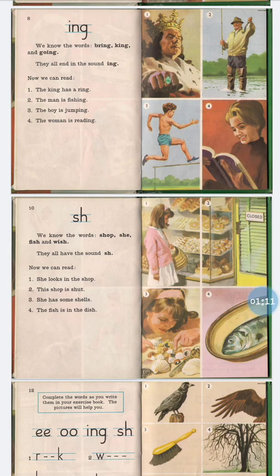Ing. We know the words bring, king, and going. They all end in the sound ing. Now we can read. The king has a ring. The man is fishing. The boy is jumping. The woman is reading.